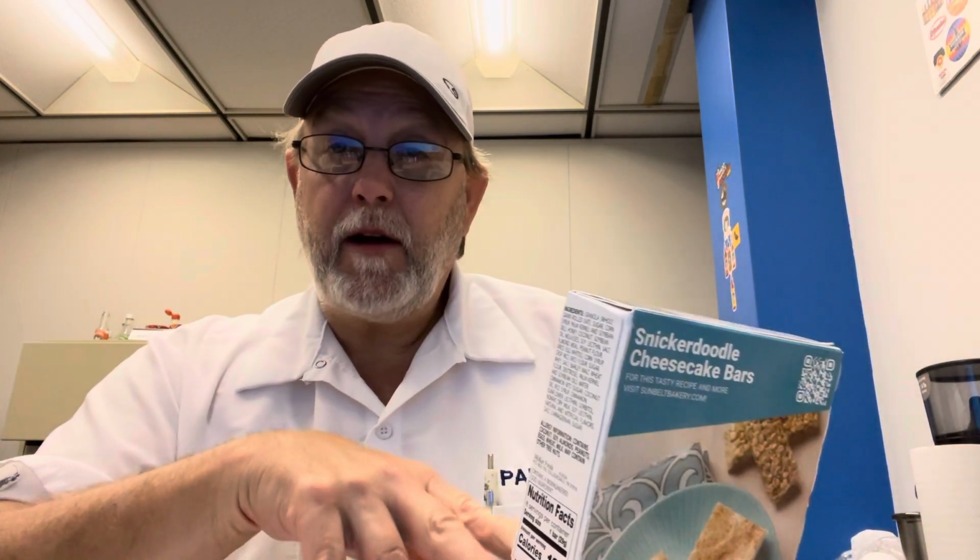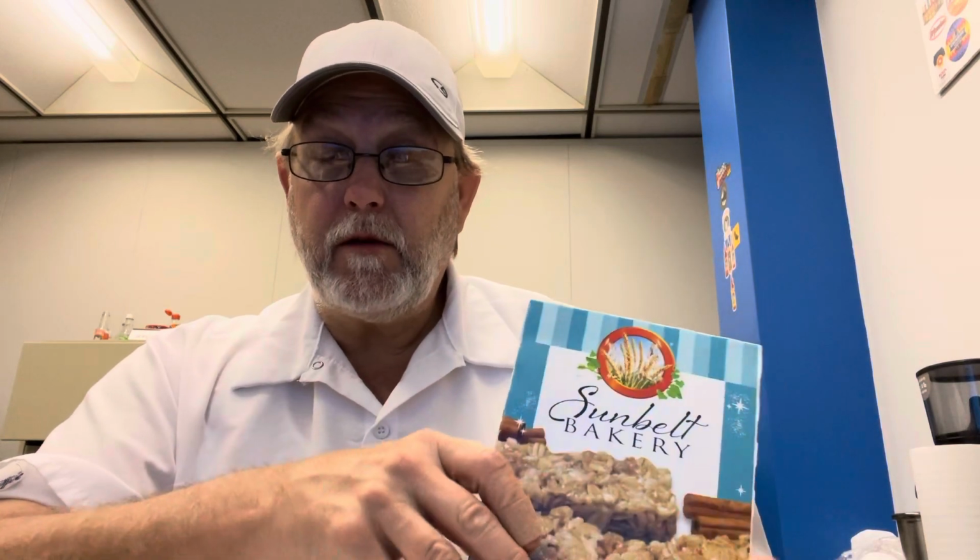This one here is Snickerdoodle, flavored with other natural flavors. I spent most of my marriage, 38 years, with my wife making Snickerdoodle cookies, so I'm very familiar with them. Very good cookie, very unique flavor. Should be easy to get that from this. So I'm hoping that this is going to be a better experience than the pumpkin spice one I just did.